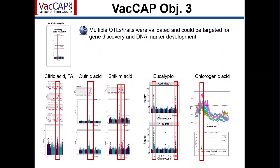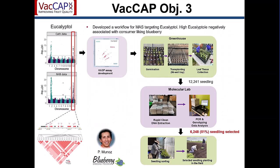For example, quinic acid was identified, the same QTL on chromosome 4, in 3 different studies. The same for shikimic acid, 2 studies for citric acid, 2 studies for eucalyptol, chlorogenic acid. So this is a sign that these QTL are stable and potentially can be used for developing marker-assisted selection for these traits. Then the program at UF, where the speaker after me, Dr. Munoz, started to use some of this information to develop a DNA marker for eucalyptol for marker-assisted selection, and eucalyptol is negatively correlated with consumer liking of blueberry.